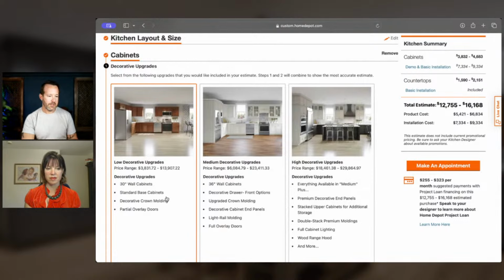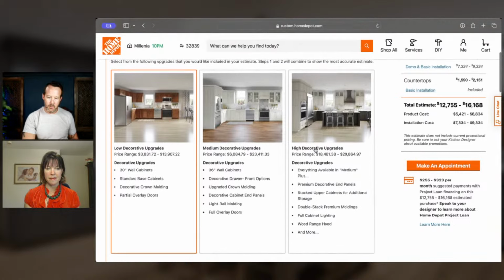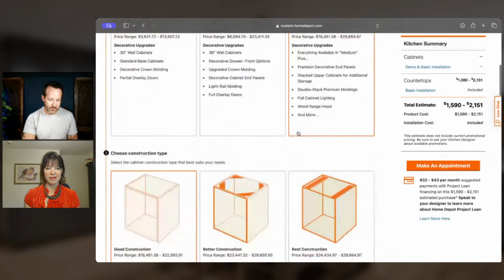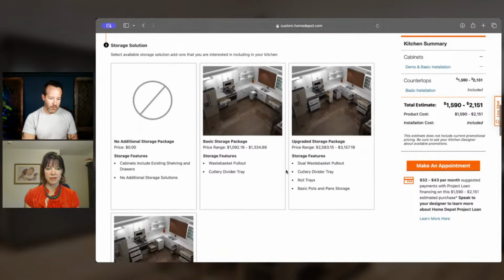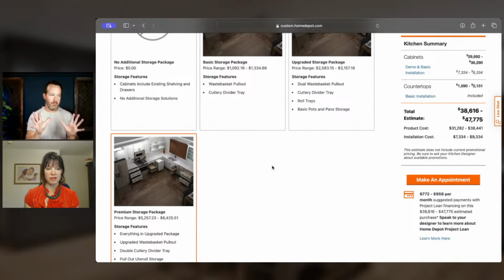And then it gives us this idea here. Do you want low, medium, or high? So this gives you kind of the idea of what you're paying for. And you know what? We just want this done once to as best as possible. We're going with high decorative upgrades, and we want to have the best construction possible for our new kitchen. You can select anything you want. And then, do we want additional features? Well, listen, I want everything. Give me all the pullouts, all the stuff. I want it all in my kitchen.